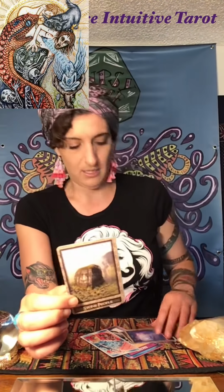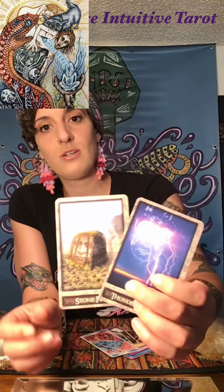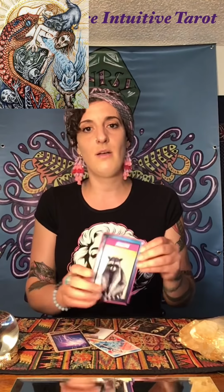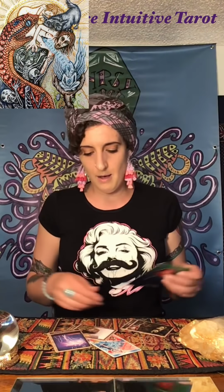And then finally the stone people. So again, wow, a double whammy with strength and standing in your strength and groundedness. So I'm really seeing here that what you need to do to feel grounded is to connect to other energy. And even if you don't feel like reaching out, do that online, do that somehow, so you can get that support and that feedback and connect and clip in to what resonates with you.